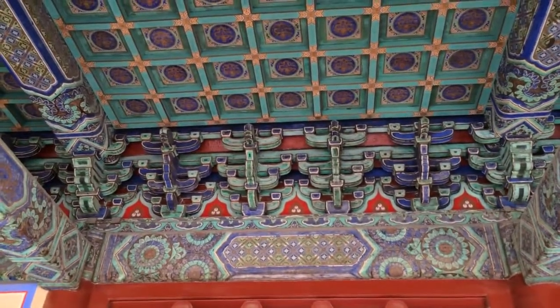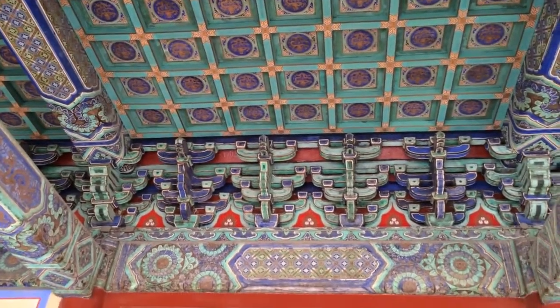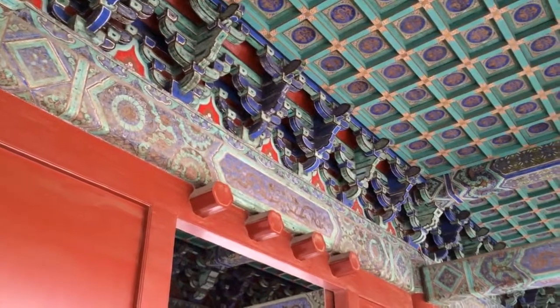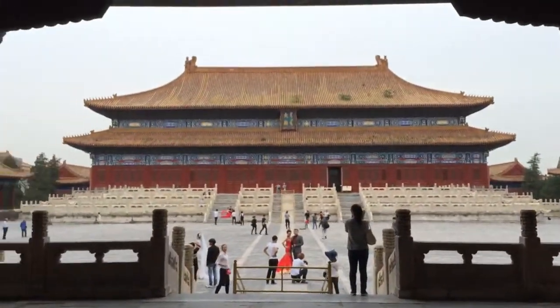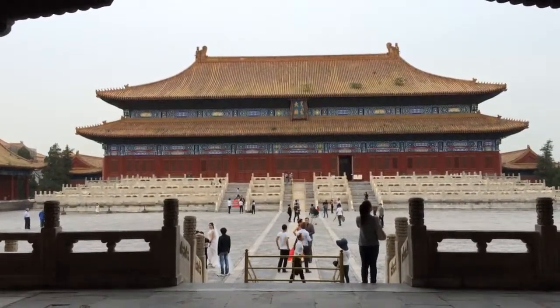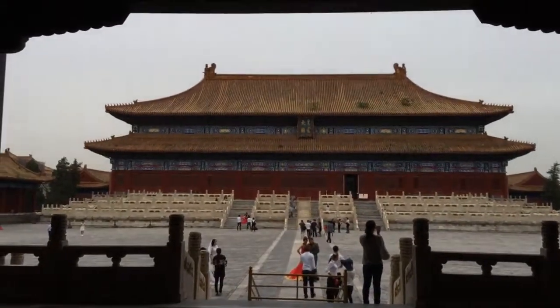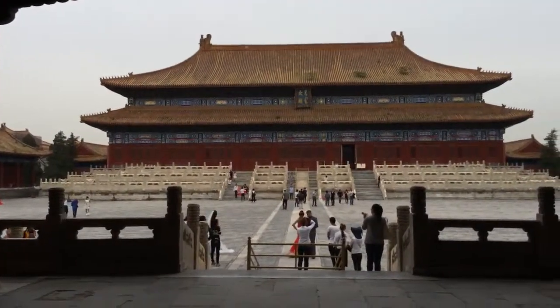There's some dougong brackets, corbelled brackets called dougongs. They help transmit the load between the lintel and the overhanging eave. They're a complex system of interlocking brackets. So you're essentially getting a little mini Imperial Forbidden City here without the crowds, I think.